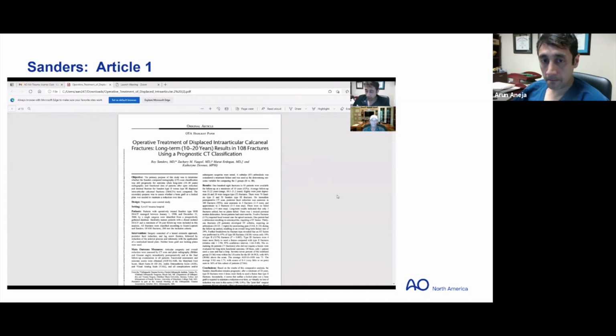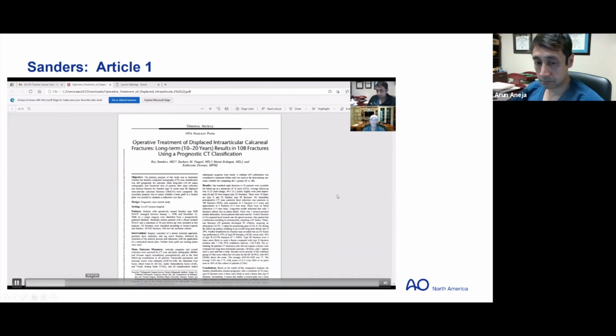Can you walk us through your algorithm of what you do for Sanders 1, 2, 3, and 4? Sure. So the algorithm was pretty straightforward. We realized that a type 1 is a non-displaced fracture in this classification, and so that really just needs non-operative treatment, early mobilization, and once it's healed at about, depending on how much displacement there was, probably 8 to 10 weeks, they can start walking without a problem in a boot and then progress. Type 2 is a simple fracture that should give you an excellent result, and that's an operative case. Type 3 is a little more complicated, and these fractures, if you have a skill set operatively, you can generally return them to almost pre-injury function.